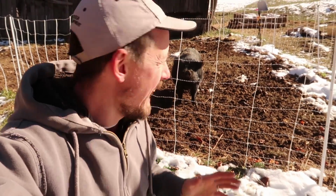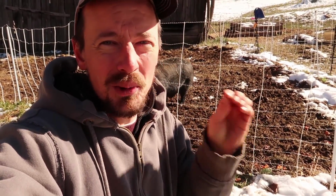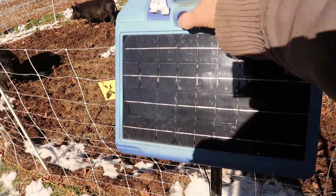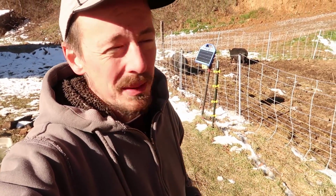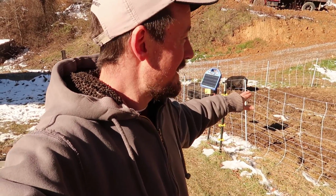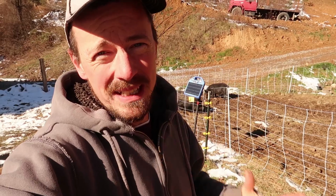My next tip or hack is to use portable and temporary electric fencing until you know exactly where you want your fences to go. This fence setup with this little electric fence charger have allowed us to do things that we wouldn't have been able to do if we were waiting on putting permanent fencing in. Some people might consider this type of fencing to be temporary, but you can use these net fences for 10 years and they can be a really great flexible option and they can get you started now.